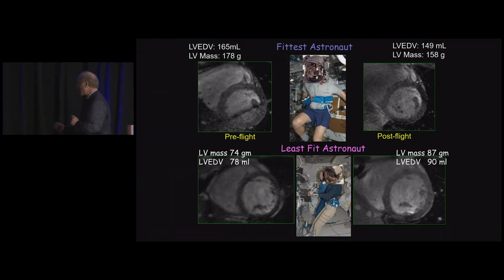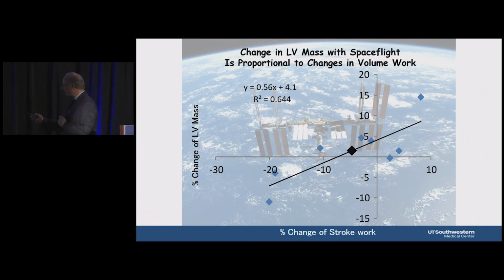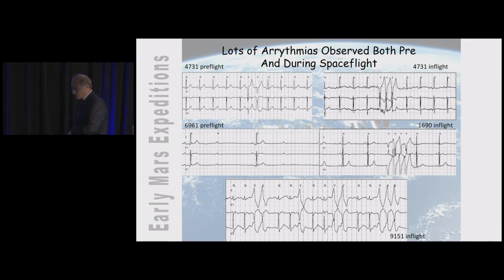So if you try to plot the actual work of the heart versus the change in the left ventricular mass, it's a pretty good relationship. So the bottom line is, the more work you do of the heart in space, the more you can prevent the loss of the cardiac mass and cardiac atrophy during long-duration spaceflight.